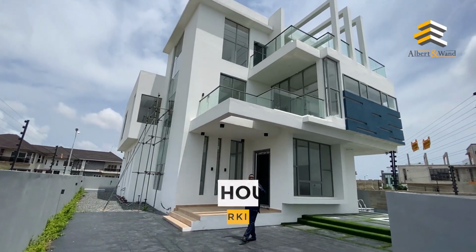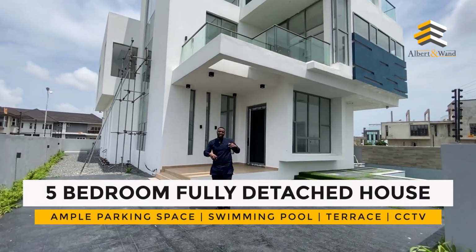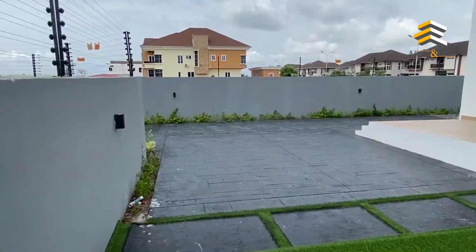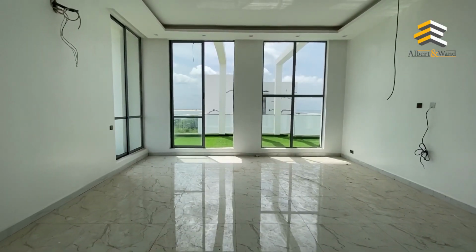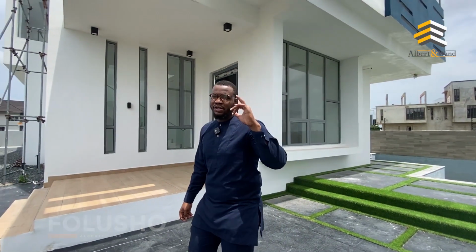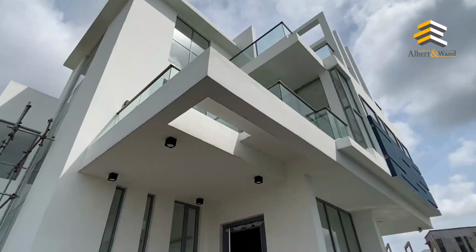Behind me is this magnificent 5-bedroom detached duplex located in a super exclusive neighborhood in Osapa, Lekki. This amazingly designed house comes with ample parking space, generously spacious rooms, a swimming pool, and a gorgeous open roof terrace. My name is Spacious of albertandwand, and I'm taking you on another tour of Lagos's most luxurious listings. Let's get started, shall we?